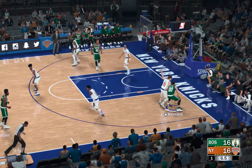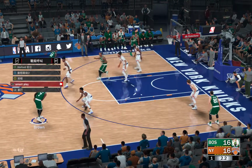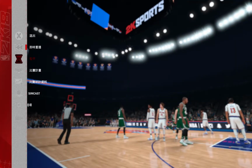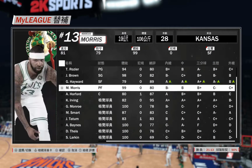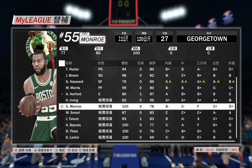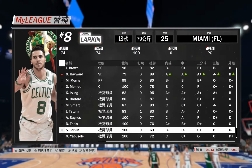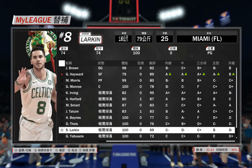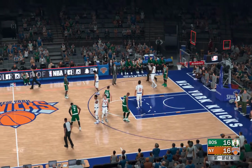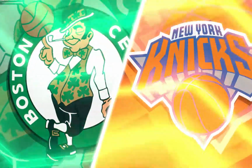Hayward on the wing. Back to Brown. It's a tie game in New York. We'll get things started in the second quarter when we return.